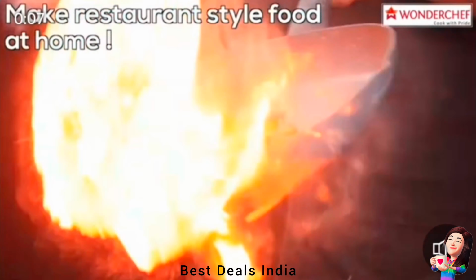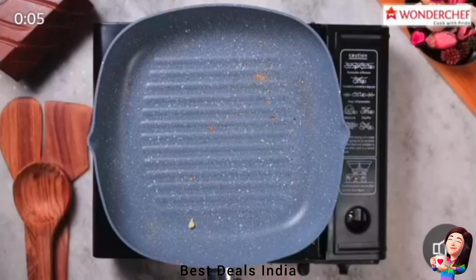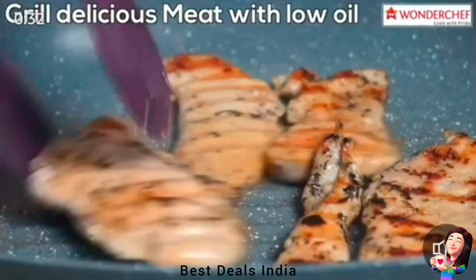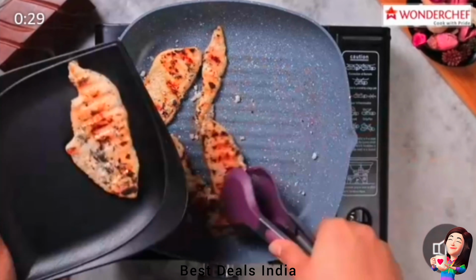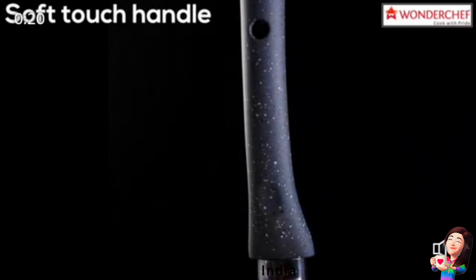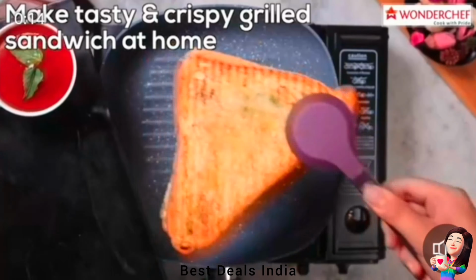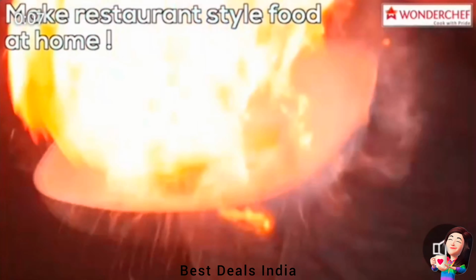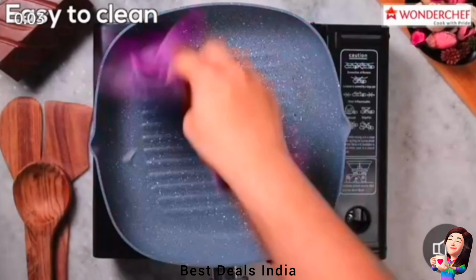24. Grill pan. The double pour spout makes it easy to drain excess oil. Zero cleaning hassles. Parallel grill edges channel the grease to the sides, giving beautiful grill marks, ensure evenly distributed heat for culinary perfection every time, defying scratches and preserving its pristine beauty. Product link is given in the 24th link.